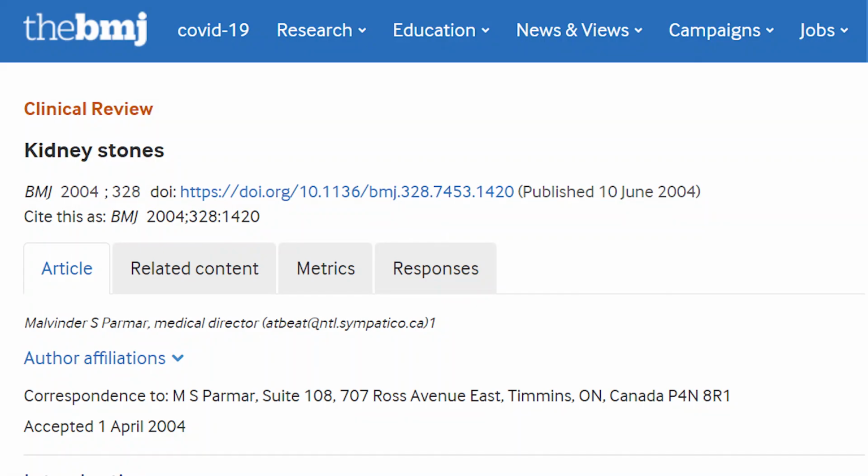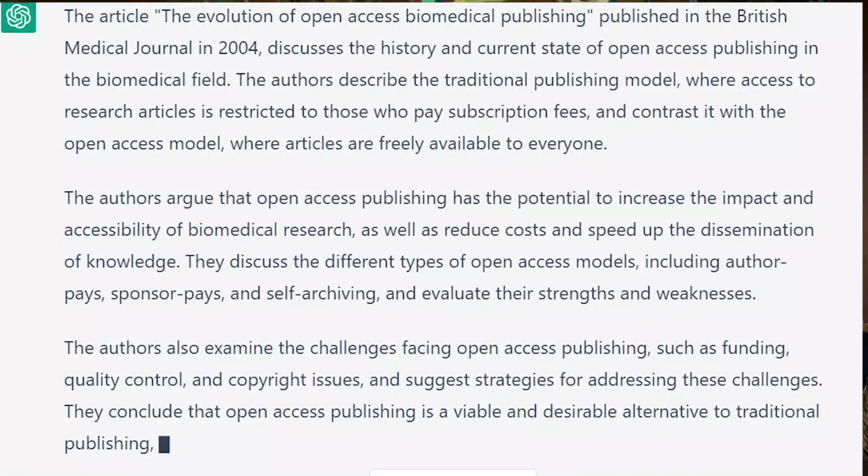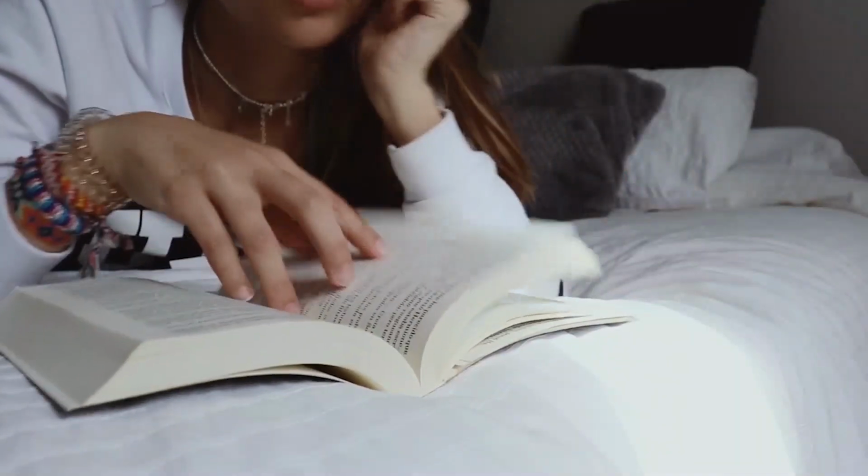With ChatGPT, you can easily copy the text or write the title of the published text, and you can ask ChatGPT, for example, write me a short summary of this article or write me a 200-word summary of this paper, and so on. This can give you an idea what this paper is actually about, and it can help you to process this large amount of text and data in just a second.